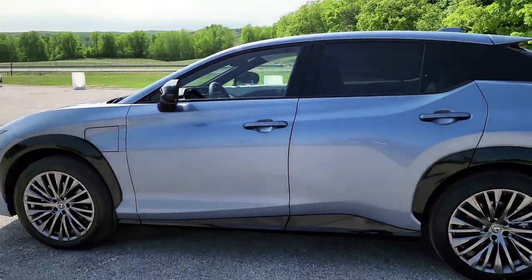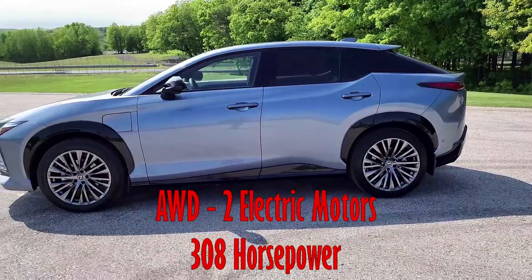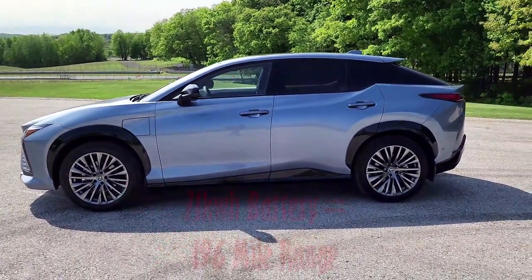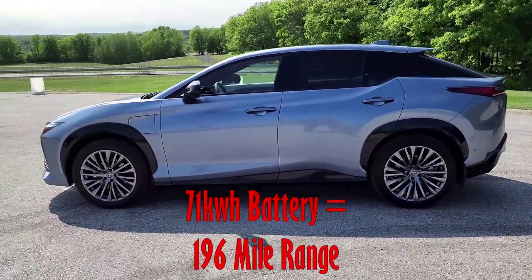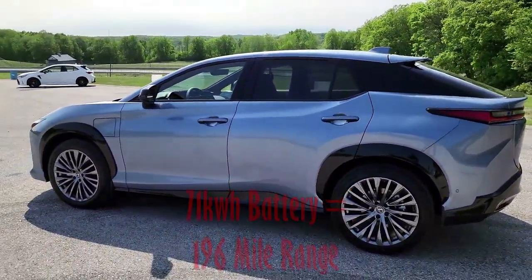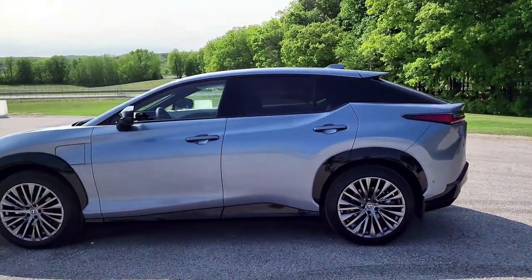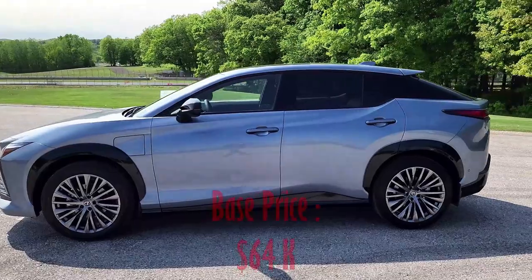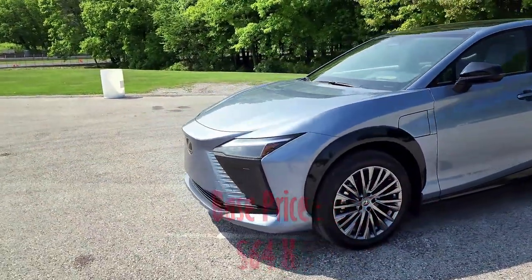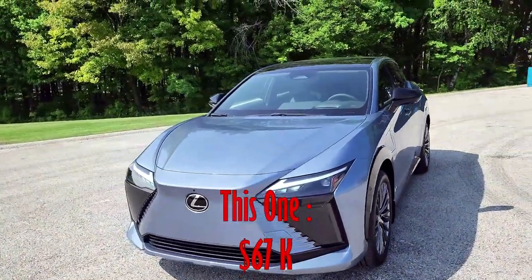This one is all-wheel drive. It has two electric drive motors totaling 308 horsepower. You've got a 71 kilowatt-hour battery, and that is good for about 196 miles on these 20-inch wheels. Now, the base price on this is going to be right around $64,000. And this one that I am driving right here comes in at $67,000.